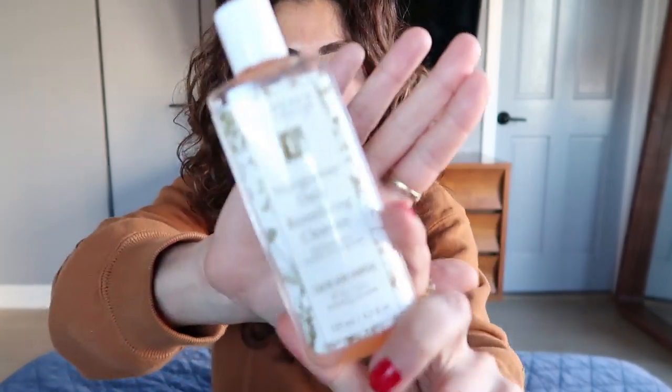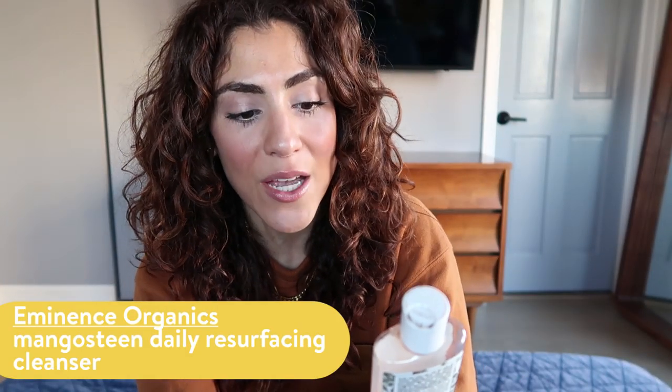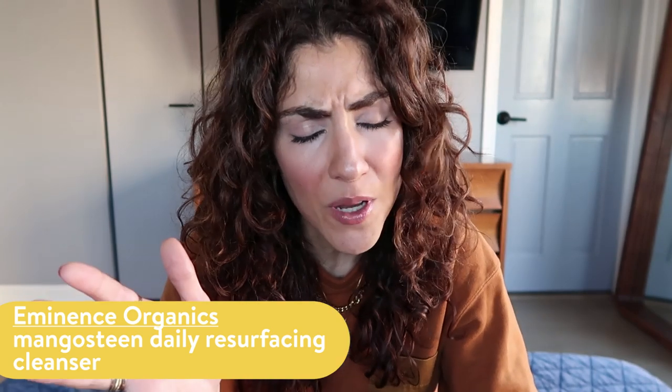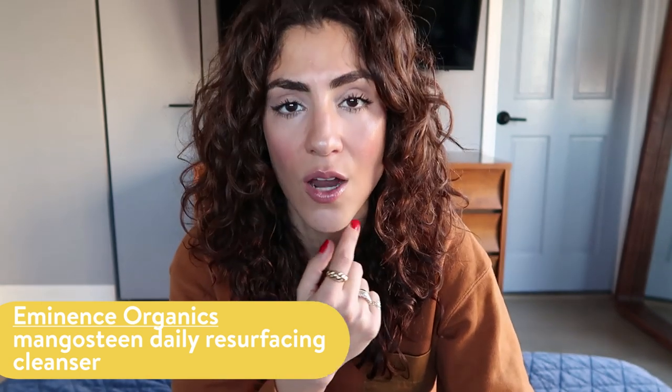Cleansers. This is the one that I've been using lately. It's the Eminence Mangosteen Daily Resurfacing Cleanser. I have combination skin, probably should have mentioned that earlier, which means that my T-zone and chin area is oily, and my cheeks here and my eyes are dry. Keep that in mind as I'm recommending these products, because you may or may not find the same success with these as I do, because you might have a different skin type.